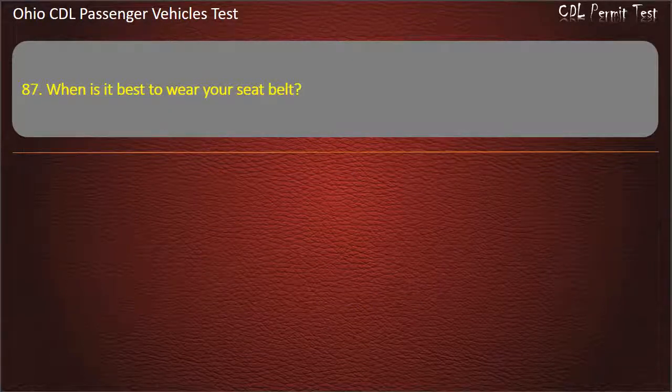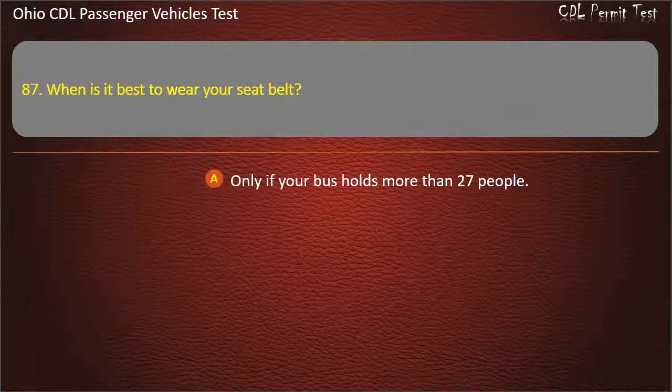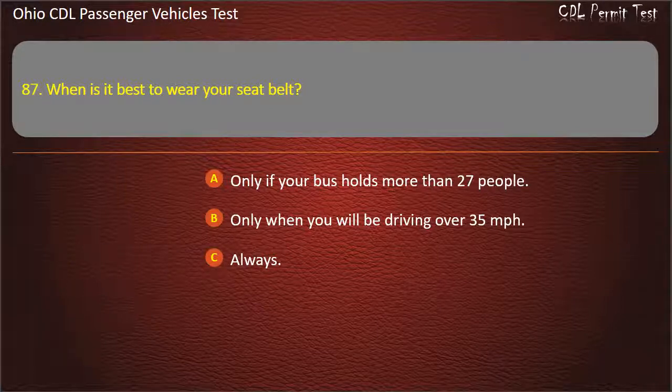Question 87. When is it best to wear your seat belt? Only if your bus holds more than 27 people. Only when you will be driving over 35 miles per hour. Always. Only if required by company policy. Answer. Always.